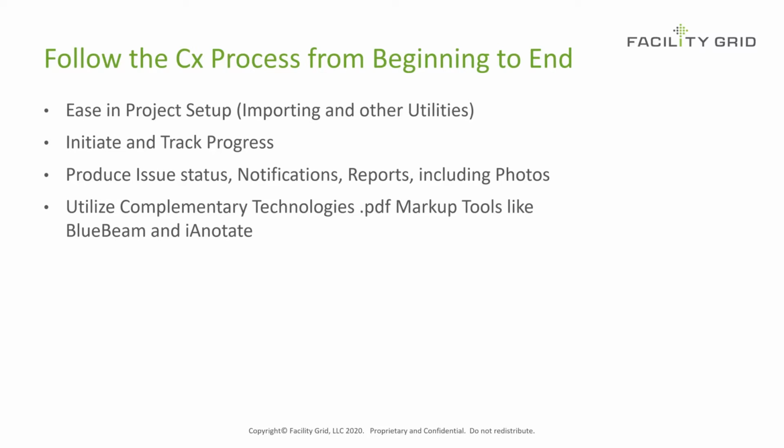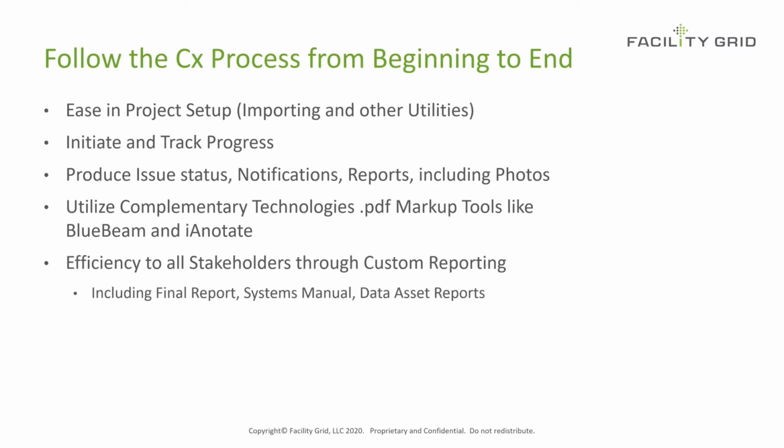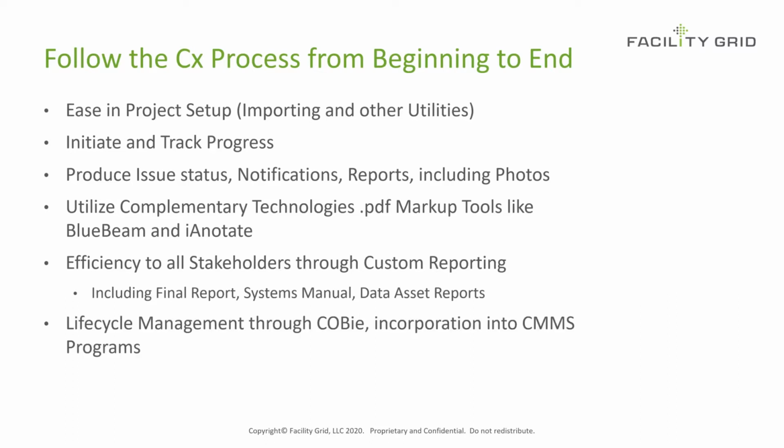And we use complementary technology such as PDF markup tools like Bluebeam and iAnnotate. A lot of our customers use those kind of tools. And what you'll do in Bluebeam, for example, when you make changes, that automatically populates down into Facility Grid.